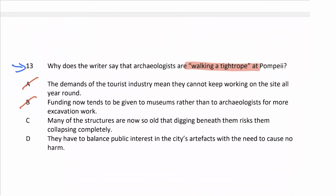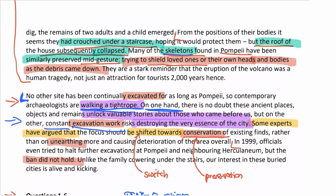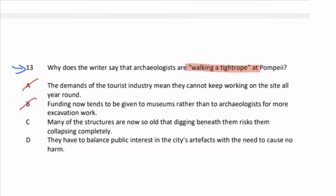C, many of the structures are now so old that digging beneath them risks them collapsing completely. Does the passage say that? The passage says that constant excavation work here risks destroying the very essence of the city. But it doesn't say that many of the structures are so old that digging beneath them risks them collapsing completely. So C is out as well.